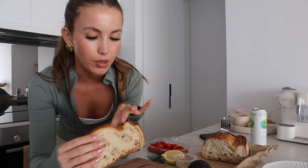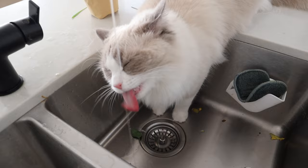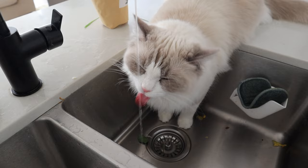But if not, oh my gosh, they all will not drink water unless it's out of the tap. Like, is he serious? Excuse all this, it's dirty, but he was just licking the gross water at the bottom of the sink because he won't drink the water out of his bowl.